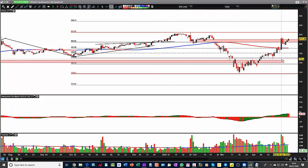This mega push up here on the 29th, one of the sole purposes of that was to close that gap. But subsequent pullbacks have held up. So I tell you what, this is a good barometer. If Facebook can't hold this 210, closes under 200, then watch out, because that ain't going to hold up. That's a good bellwether to look at.